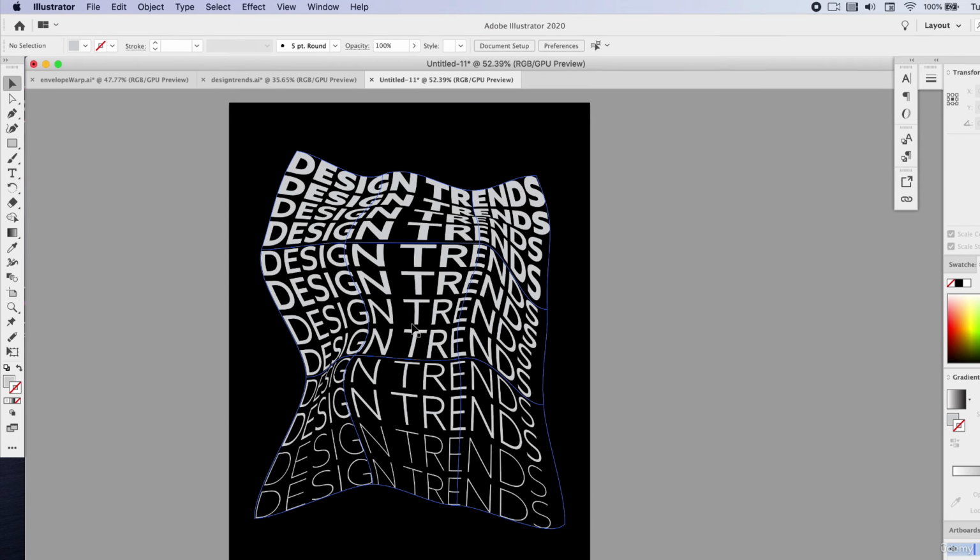And so let's say we're ready to add some effects to this. We want to add gradients. This is still live text. So let's say we want to create outlines on the text. This is what we're going to do.